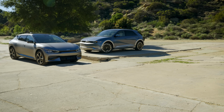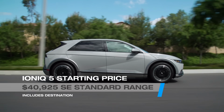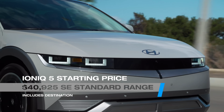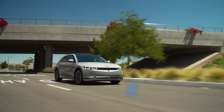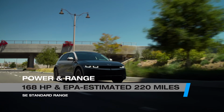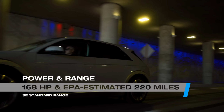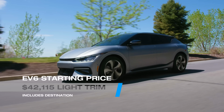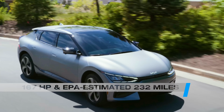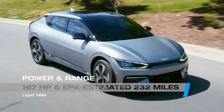In terms of price, these two EVs are almost in lockstep. The Hyundai Ioniq 5 starts around $41,000 for the entry-level SE standard range model that should be arriving this spring. It has a single 168 horsepower electric motor that drives the rear wheels and an estimated range of 220 miles. The Kia EV6 Lite trim starts right around $42,000, has 167 horsepower and an estimated range of 232 miles.